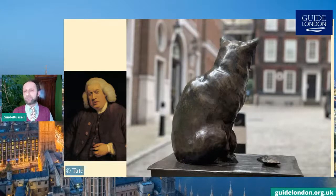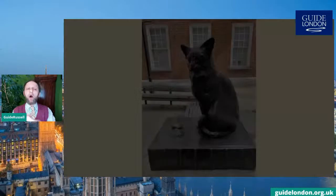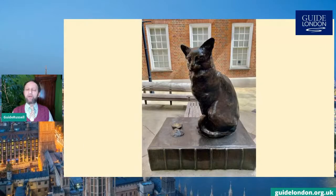Took him about 30 years. He wrote it in his spare time. And Hodge is actually sitting on a copy of the dictionary in this statue of him. The other thing you'll see just to the side of Hodge is an oyster shell. Hodge was very, very fond of oysters.